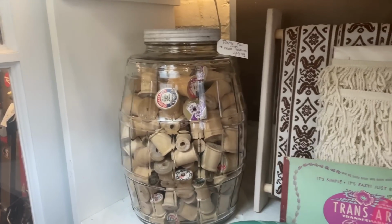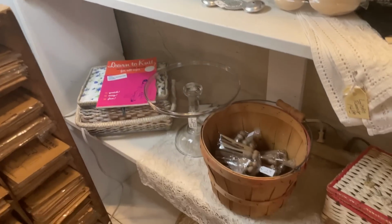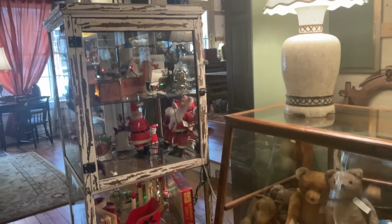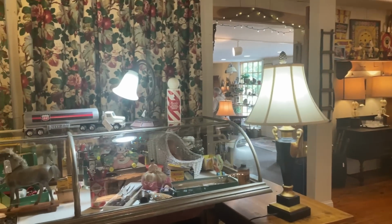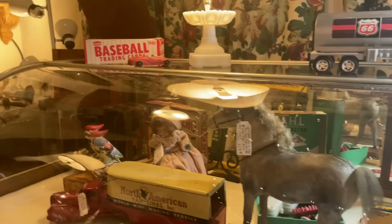Aw. I buy all the dresses back from her cases, her display cases. Man, I wonder where she gets all her stuff. I always wonder that.